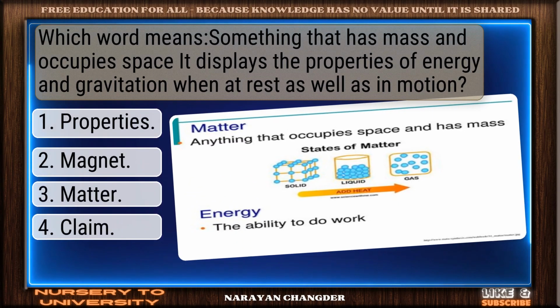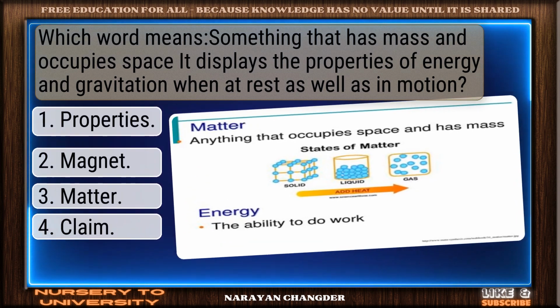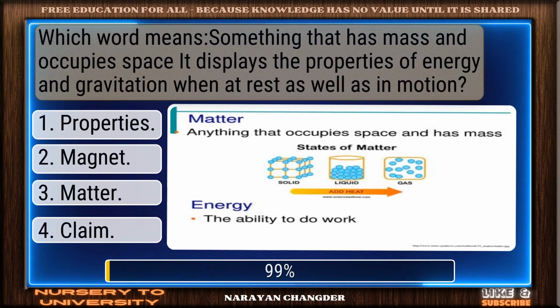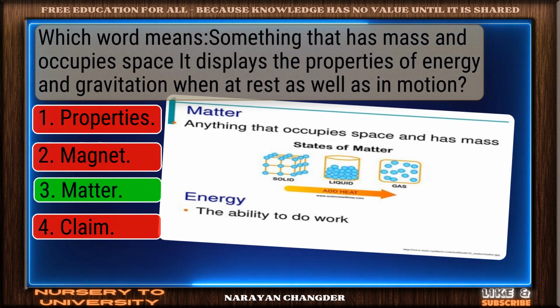Which word means something that has mass and occupies space? It displays the properties of energy and gravitation when at rest as well as in motion. Correct response. Matter is the most accurate answer.